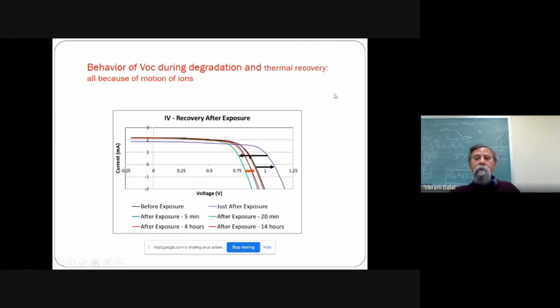And then we observed this very interesting pattern. The black IV curve out here is the original IV curve. As soon as you expose it to light, the voltage goes up. Then you turn the light off. You can let it shine for 100 hours. You turn the light off, and this curve immediately goes to the green curve, immediately. And then it slowly recovers back to the black curve. What the hell is going on?